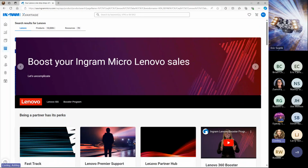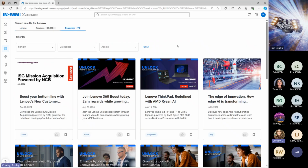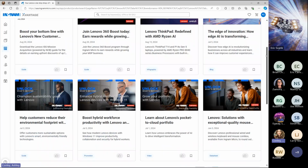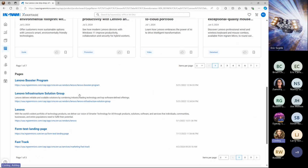And here you can find some great resources and download all this great collateral that we have here for you, as well as a link to get signed up into our booster program, as well as our fast track program.